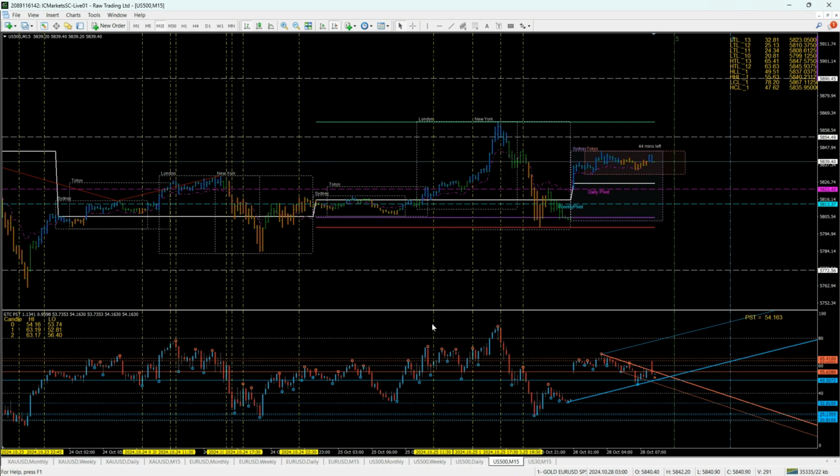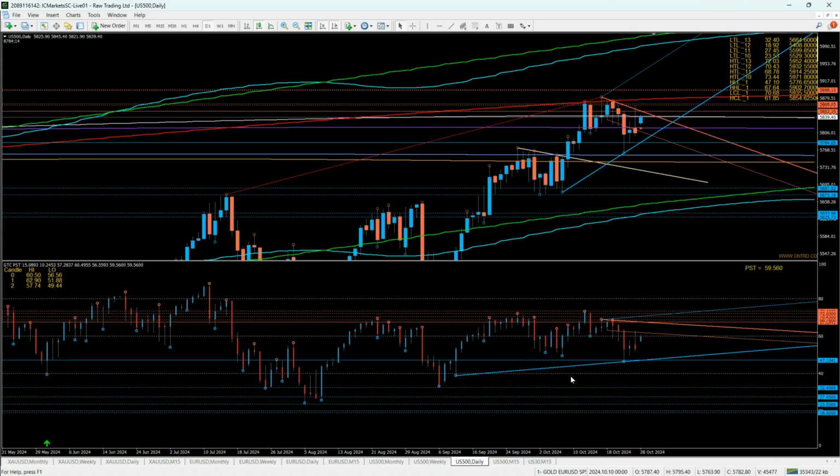So selling the highs is okay. If you want to target, what do you want to target? You want to be targeting at least the lows there. So what's that? That's HCL1 here, 5809.